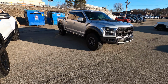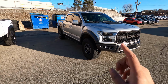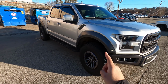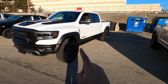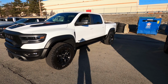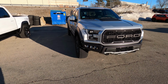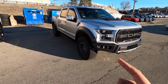Next up on my list of things that the Raptor does better than the Ram TRX is going to be the price. I think either way you look at it, the base Ford Raptor versus the base TRX is set apart by about $15,000-$16,000. And even on the top end, this is a fully loaded Ford Raptor that had a $75,000 MSRP, whereas a fully loaded Ram TRX is gonna run you somewhere around $91,000-$92,000. You can actually equip it almost up to $97,000 if you go with some of the added Mopar accessories. So if you're on the market for a value-added truck, I still think the Raptor offers tremendous amounts of performance and capability at a really, really good price.